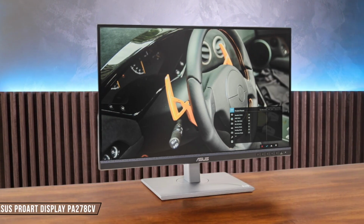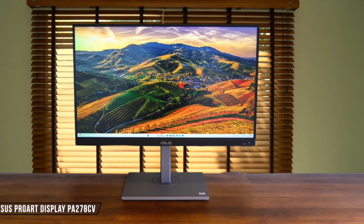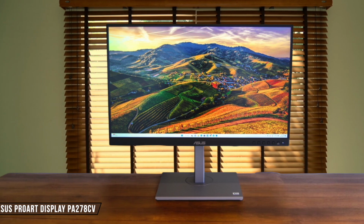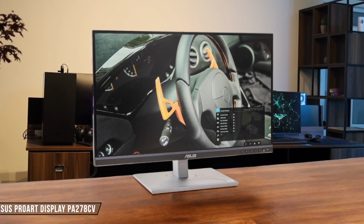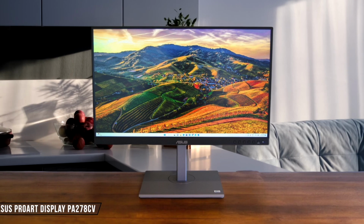The ASUS ProArt PA278CV features a professional-looking design with slim bezels and excellent ergonomics, including portrait mode rotation, though the plastic construction feels less premium than some competitors. The versatile stand adjustments and clean cable management earn it 8.5 out of 10.